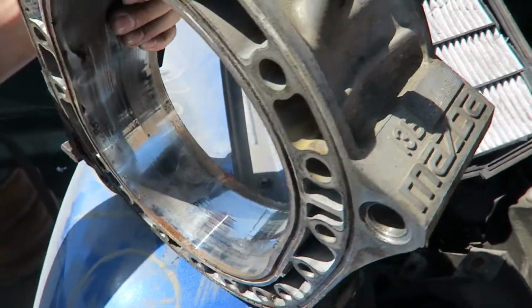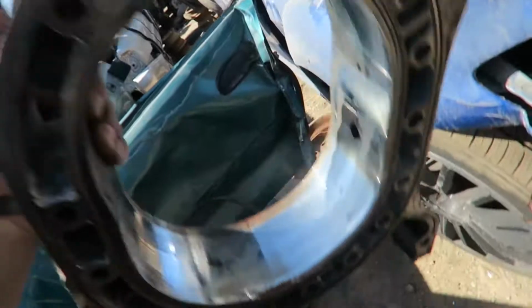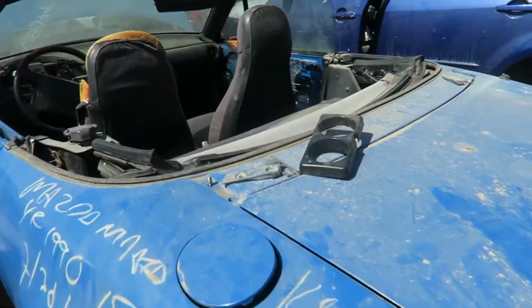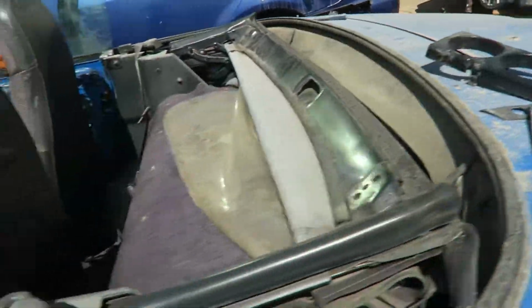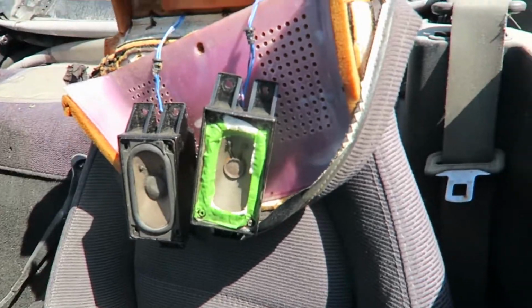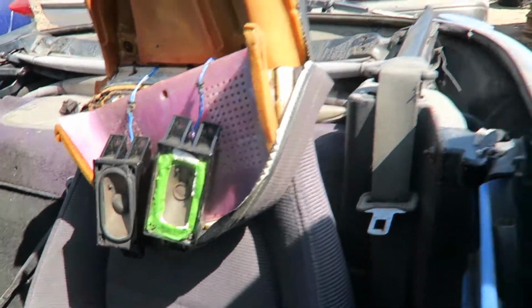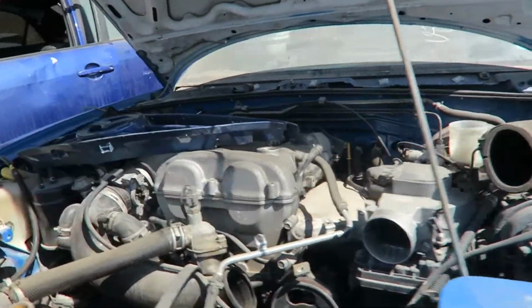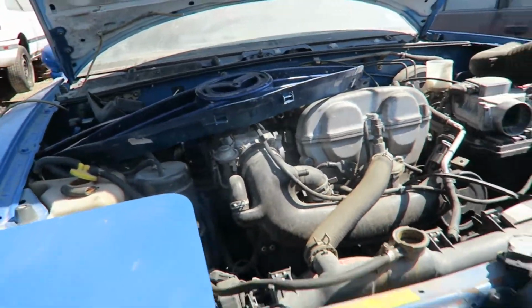We actually picked one of these up and use them as a lawn ornament, kinda. I still gotta clean mine up, but I have it now. There's a cup holder from Miata. I already have one, so I didn't need it. This is like the blue Miata. It's like Laguna Blue or something. I like this color. The one GGM has, I believe. And there's the motor right there.